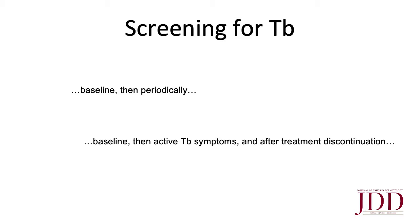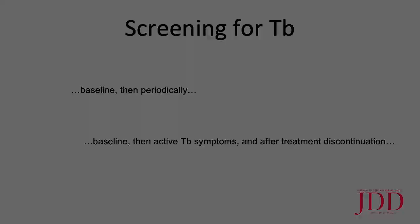So some of the newer drugs that have come out that are not TNF inhibitors, this is what their package insert says. Baseline, with active TB symptoms, and after treatment discontinuation. Now this is fairly subtle, but it got me thinking. This kind of makes sense. If somebody has symptoms, I should probably be checking them. Because is my test going to predict if they get tuberculosis the next year? It just says they weren't exposed in the past year. And how common is tuberculosis in the United States? Not super common. So I was kind of curious about how often this kind of came up.